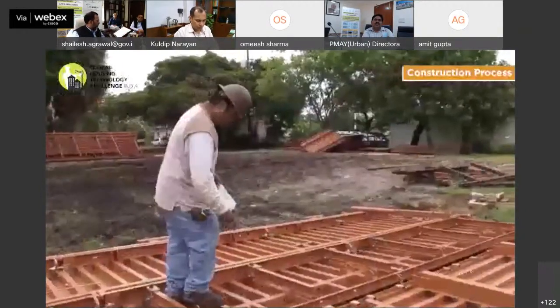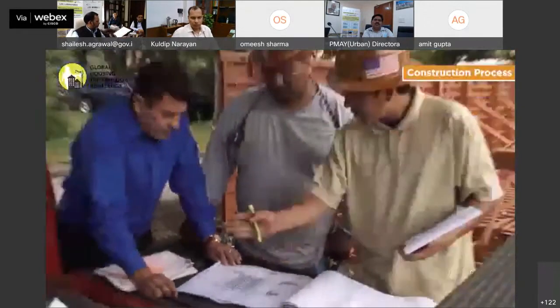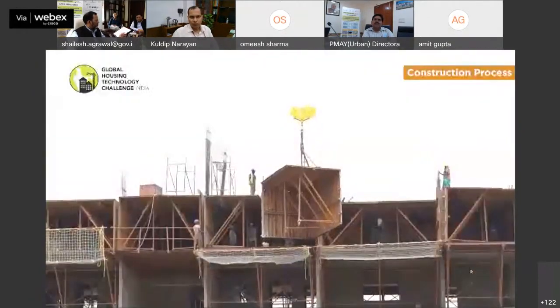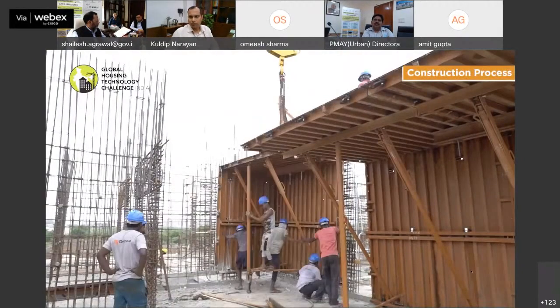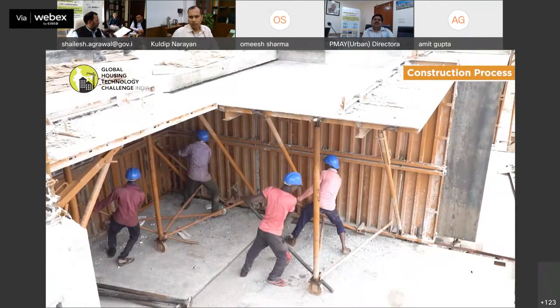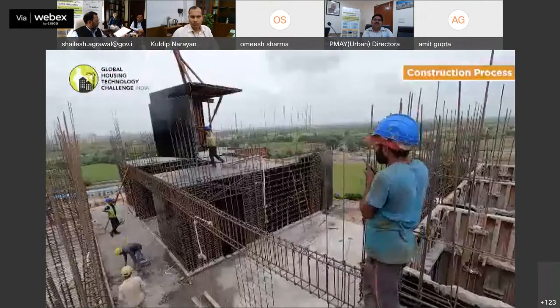Monolithic concrete construction system replaced the conventional steel or plywood shuttering formwork system with customized engineered system. Two half shells made of steel are placed together to form a room or shell, and several such shells make the apartment. In tunnel form system, walls and slabs are cast together monolithically in a single day.